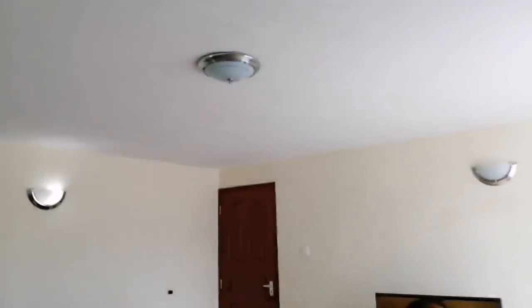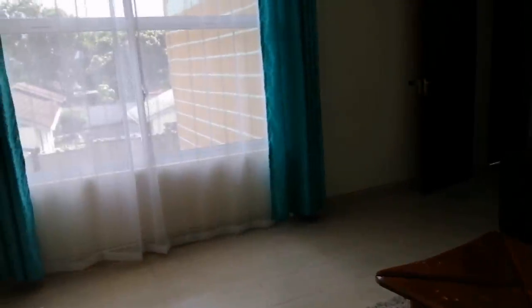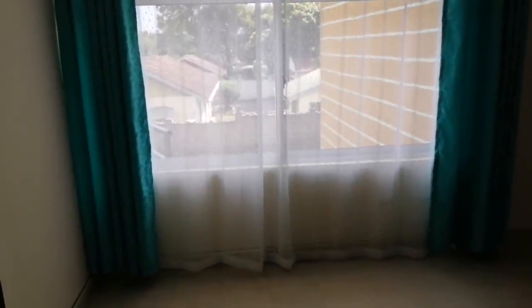So that one went on. This one went on. This one didn't. And that one didn't. Why? Is it this? It didn't. I don't know. Maybe they're not working. So yeah, and there's a very big window, so there's lighting coming inside the house.